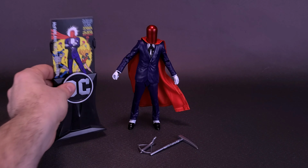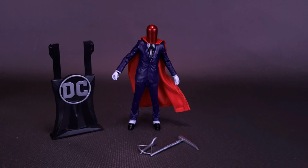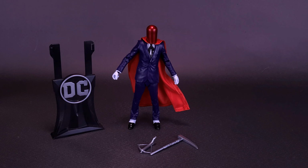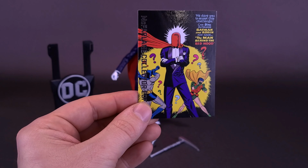The figure also comes included with the podium standee. I'm going to remove the card, and we'll just put that off to the side. By the way, the color that they've used for the stand happens to be the same style of silver as the smaller figure stand. Is that how it works? Apparently how it works. The figure also comes included with a trading card depicted on the side.